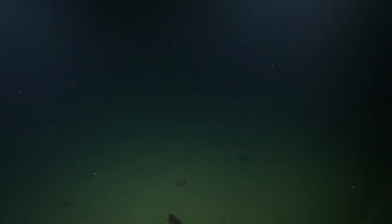Okay. Get it in view. Sure, we had covered 3.5 meters and we had 8.5 meters to go for that transect. 120 meter transect. And I'll come back around here and drive out so we get that back in view. Yeah.